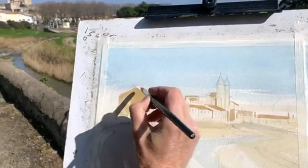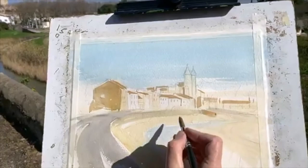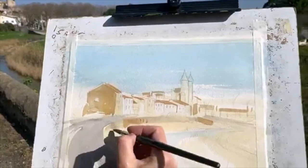It's quite similar to that scene in Bouzy where we were painting the other week, isn't it? Insofar as it's the series of houses, facades and so on. Yeah. Let's have a bit more brickwork colour in here, look. Well, let's be honest, it's just a very typical southern French scene, isn't it?